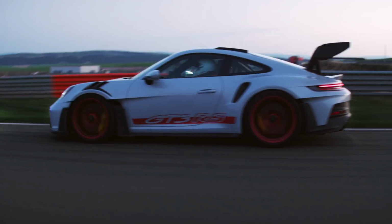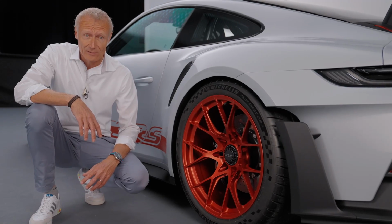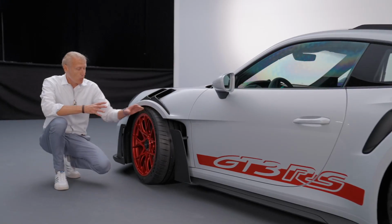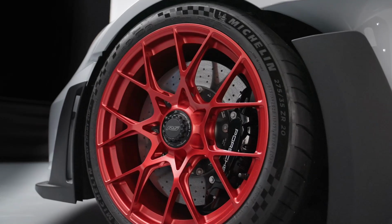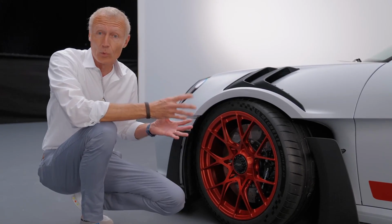335 section tires, wider track, all ball-jointed multi-link rear axle, the newest generation of race dampers in this car, a wider track than on the GT3 by 29 millimeters, and whole bespoke new wheel guiding components like the control arms or the wheel knuckles.